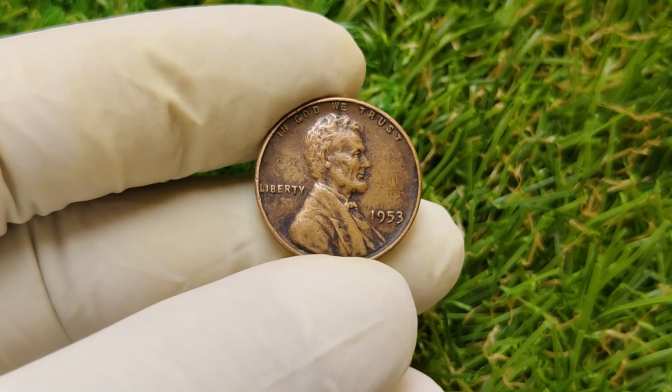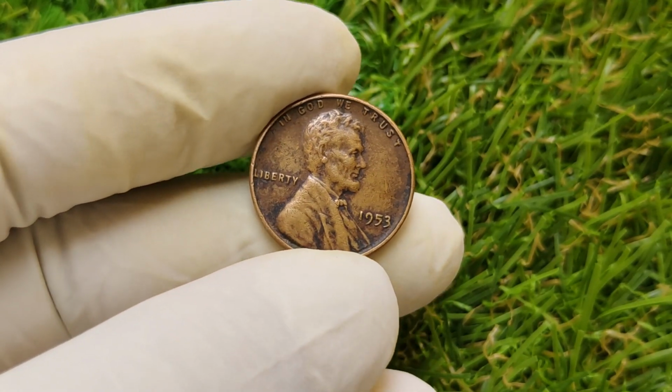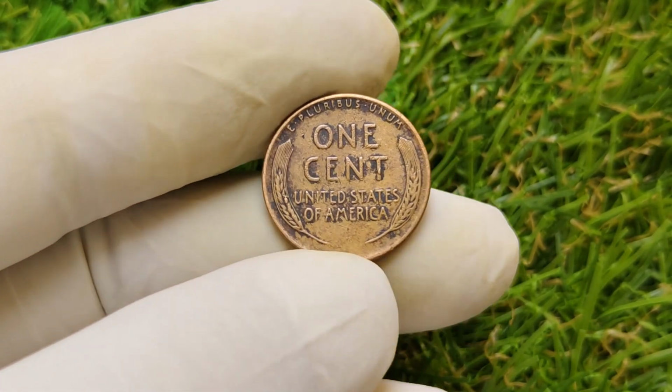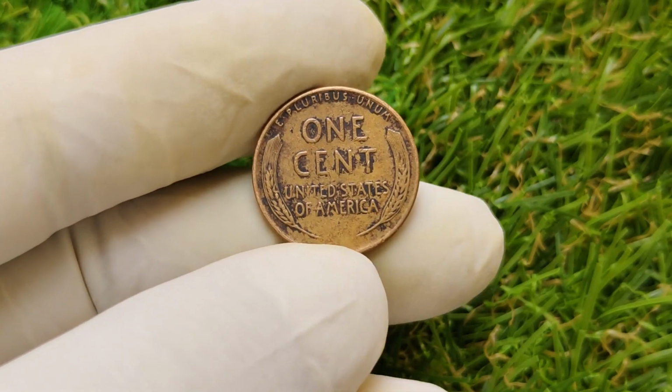Collectors today are especially interested in coins that are over 70 years old and still look pristine. That's why people are paying big money at auctions and online marketplaces. So if you're sitting on a jar of old pennies or inherited a coin collection from a grandparent, now is a great time to look through those coins carefully.